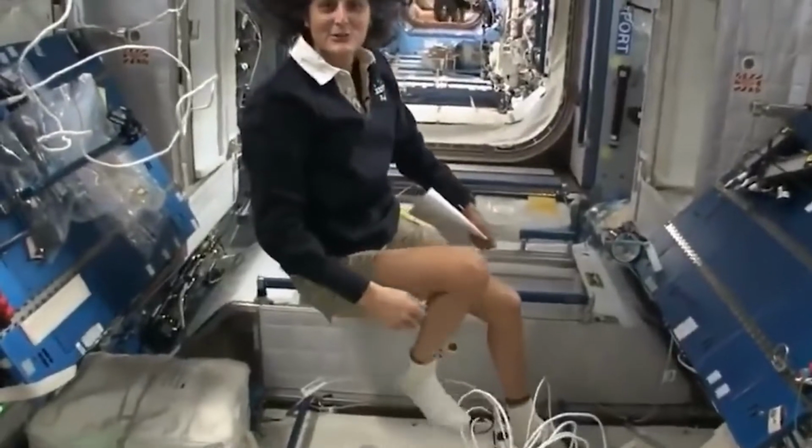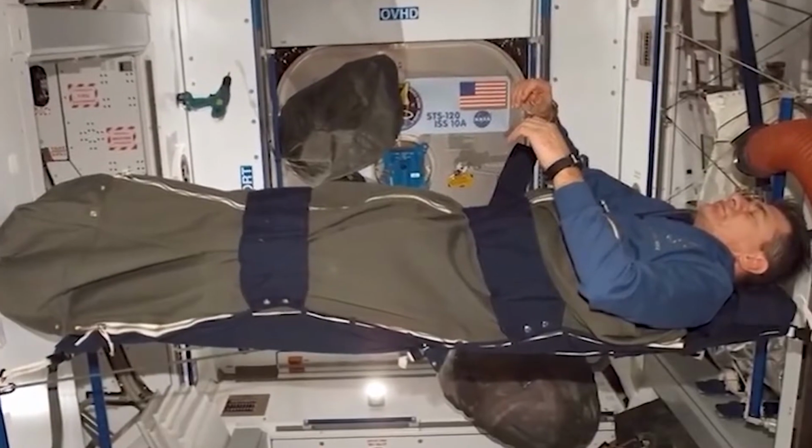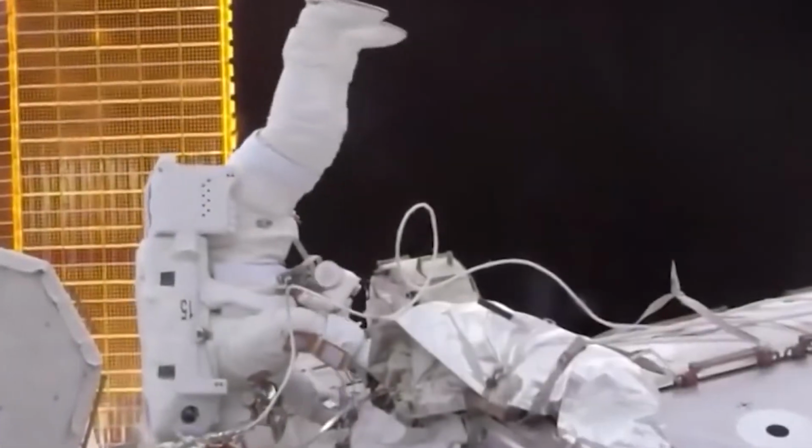because temperature changes cause the station's structure to flex and pop. Many astronauts sleep with earplugs as a result. They can sleep whichever way they choose in their dinky little telephone booth soft bags, such as up or down, ideas that don't have much relevance in a microgravity setting.